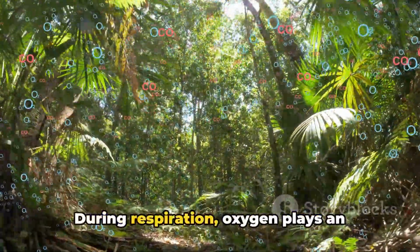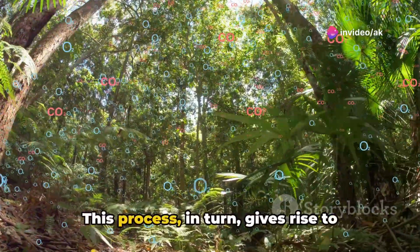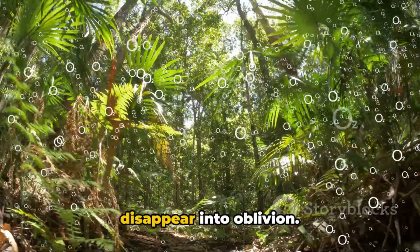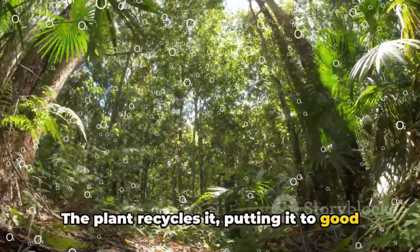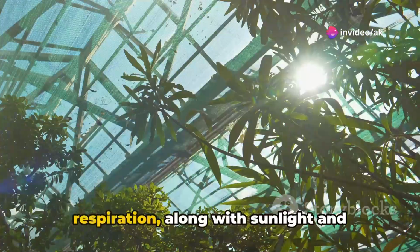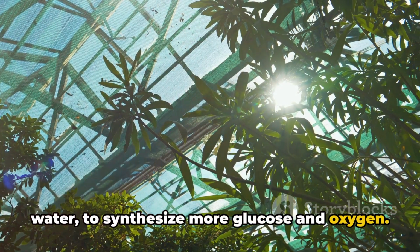During respiration, oxygen plays an integral role in breaking down glucose. This process, in turn, gives rise to carbon dioxide. This carbon dioxide, however, doesn't disappear into oblivion. The plant recycles it, putting it to good use in the photosynthesis process, thereby initiating a cycle. The plant employs the carbon dioxide from respiration along with sunlight and water to synthesize more glucose and oxygen.